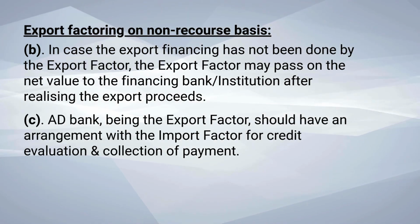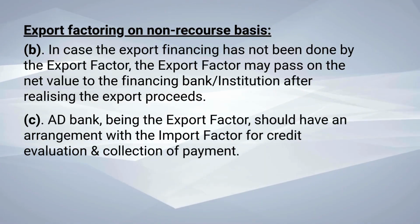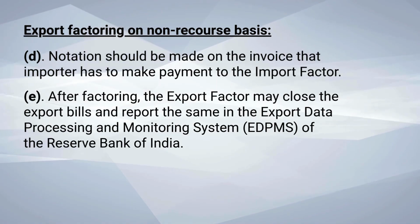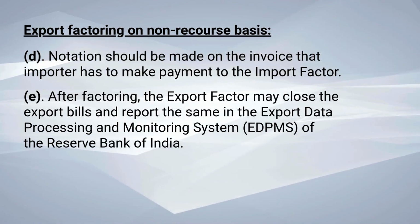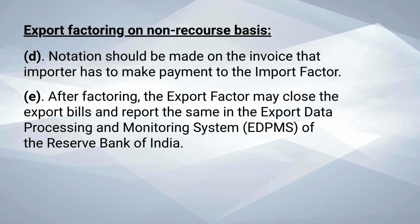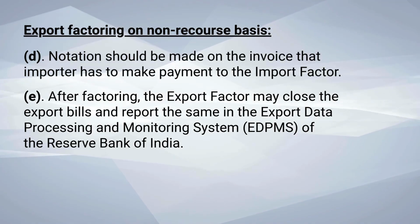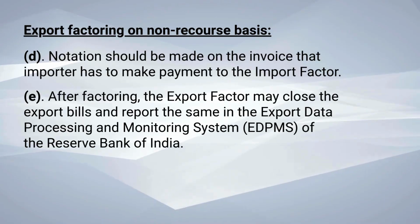The AD Bank, being the export factor, should have an arrangement with the import factor for credit evaluation and collection of payment. Notation should be made on the invoice that the importer has to make payment to the import factor. After factoring, the export factor may close the export bills and report the same in the Export Data Processing and Monitoring System, that is EDPMS, of the Reserve Bank of India.